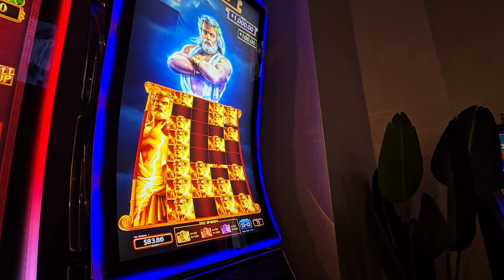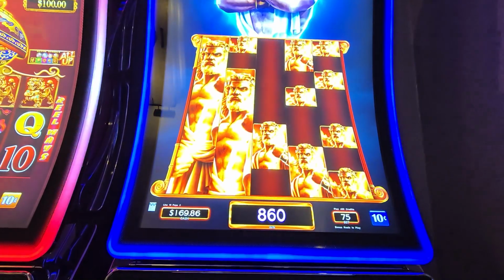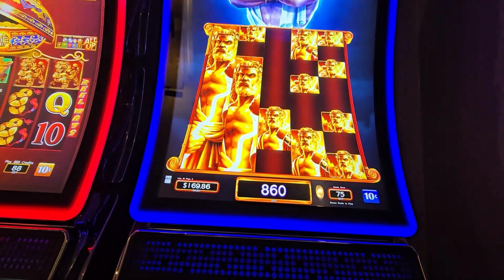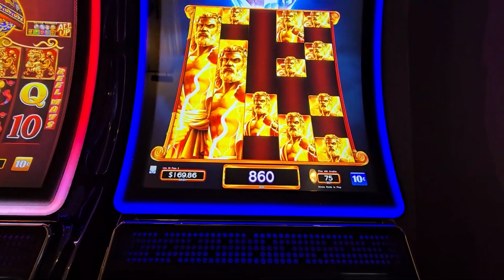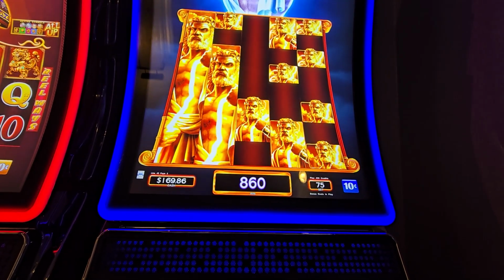Come on, you got it right there. Oh. After years of chasing, I got it, and I won $86. The bet is $7.50, by the way, so y'all know why we're laughing. Years and years and years, and here it is.